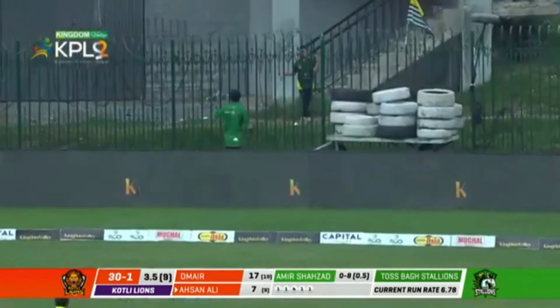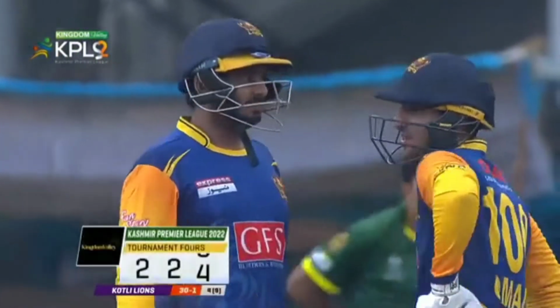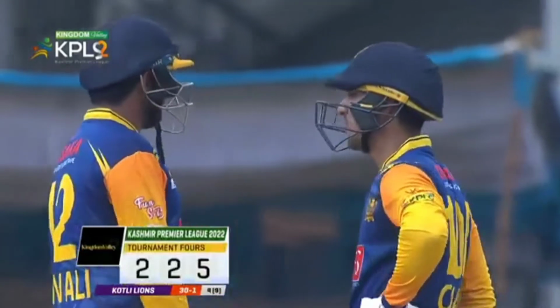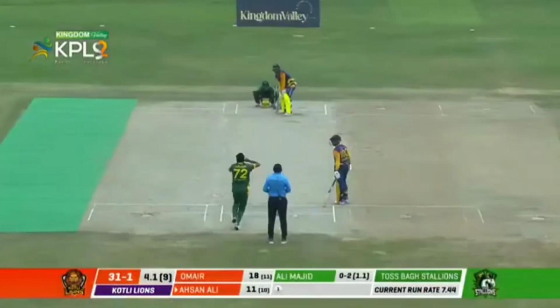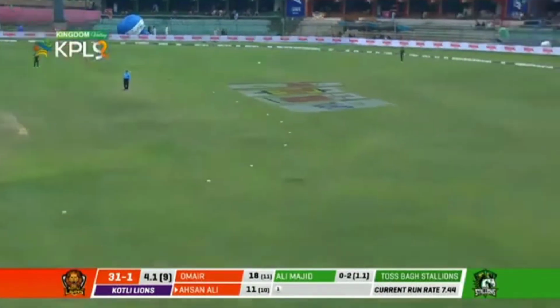Yeah, similar shot to what Khurram Manzoor played. But this time much better control from a youngster. Over ball, 30 gone. The league globally.